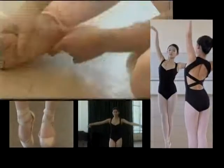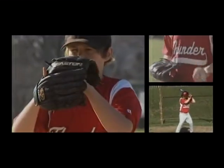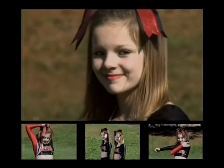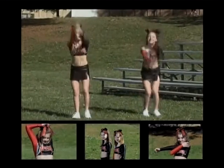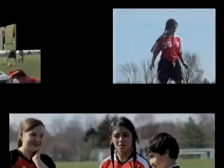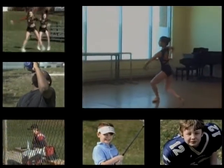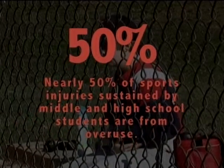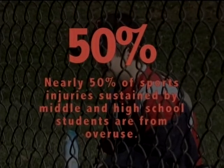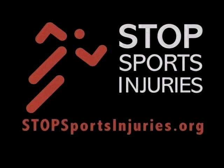I will keep dancing on point, even if it hurts. My arm is killing me. I don't know if I can pitch another ball. But I'll just play through the pain anyway. I have to do the big stunts. To look better than the other cheerleaders, our tosses are bigger. My elbow really aches, but I've got to eat better. Don't tell them it hurts. They'll take you out of the game if you do. I have to push harder if I'm going to get a scholarship. I'm feeling dizzy, but I don't want to tell anyone. Everyone's counting on me. I can't rest now. Nearly 50% of all sports injuries sustained by middle and high school students are from overuse. Don't play through the pain. See your healthcare provider and follow their instructions for rest and recovery. Take the pledge. Become an advocate for sports safety. Visit StopSportsInjuries.org.